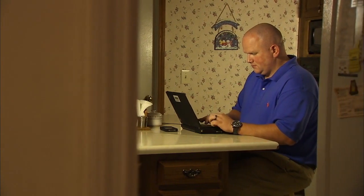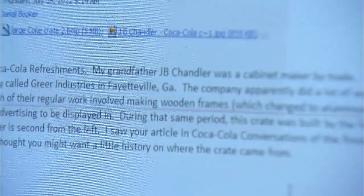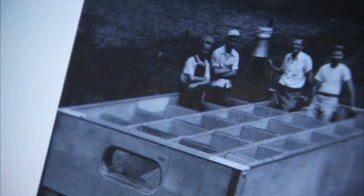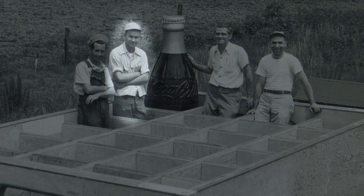Another 2 years would pass before Jason's search would lead to the hit Jamal was hoping for. When I got the email, I almost fell off my chair. One of the first things I did was I took a screenshot of both pictures. I had the old picture scanned onto my computer, and so I took shots of the new picture and then the old picture, and then just kind of typed up an email. It said, hey, my name is Jason, I work at Coca-Cola. Just so you know, the person who built this crate is actually my grandfather. And here's a picture, by the way, of my grandfather standing in the crate when they had first completed it.